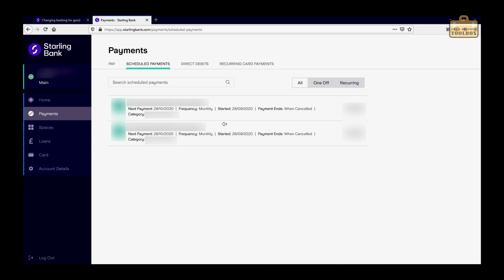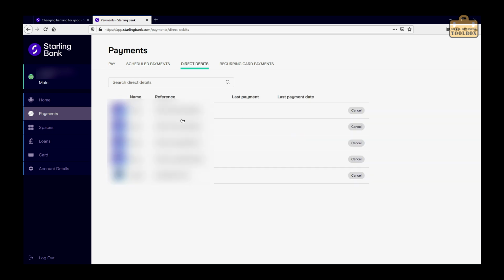If you're used to what a standing order is, this is kind of a modern day equivalent of a standing order. You've then also got your direct debits there as well. So if you've got a direct debit set up and you want to cancel it, this is where you would cancel it from.